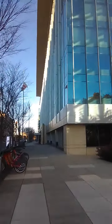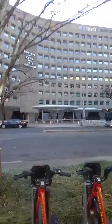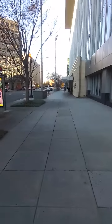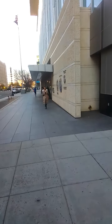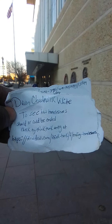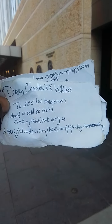And last but not least, I handed this out to a few people recently, and I wanted to drop this in there with them. Okay, so I had made these rigged business cards. I wanted to bring some attention to the issue of homelessness and how it might be ended. I have some suggestions on that. I had the particular entry there on the website.